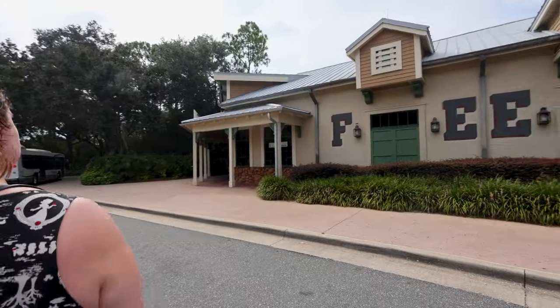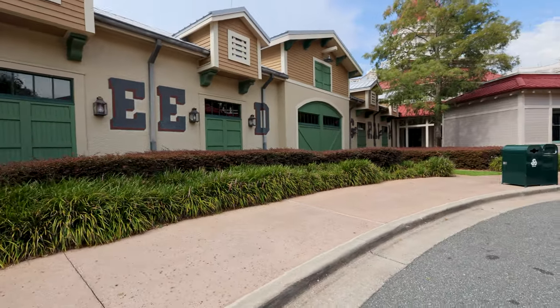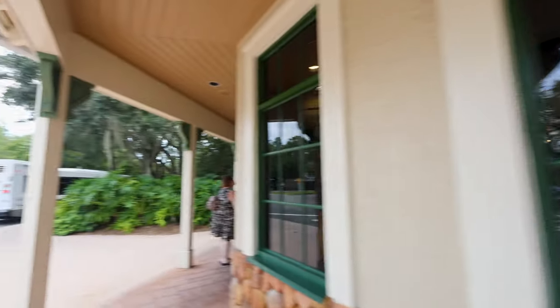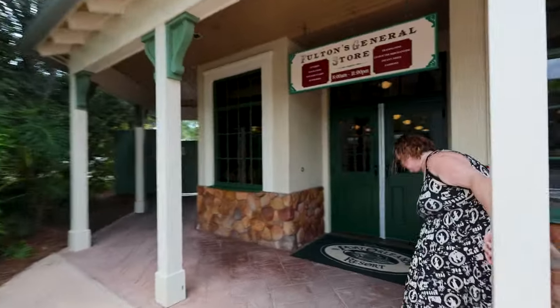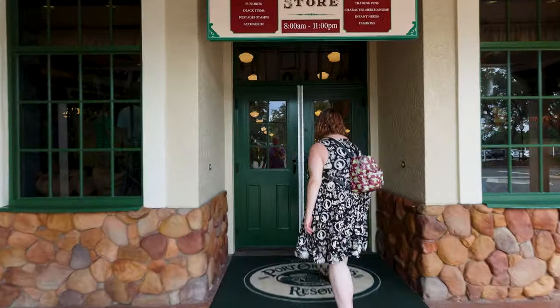Today, we're exploring one of the best parts of a Disney resort, the merchandise store. So let's head inside and see what magical treasures we can find. The merchandise store here at Port Orleans Riverside is called Fulton's General Store. It's a charming little shop that's brimming with all sorts of Disney goodies, so let's go check it out.